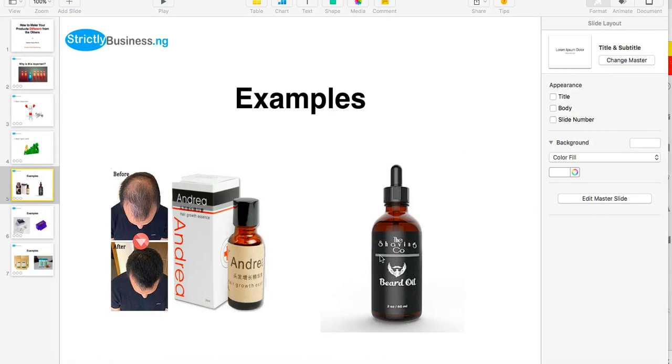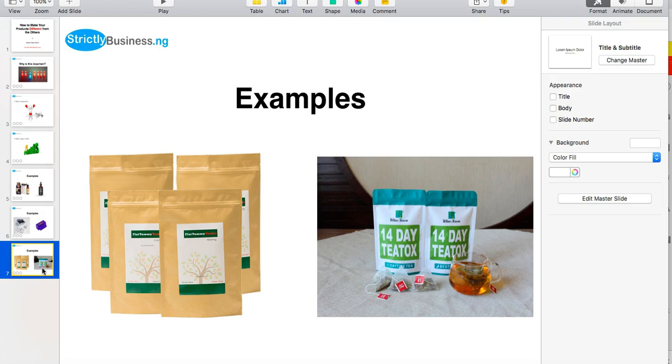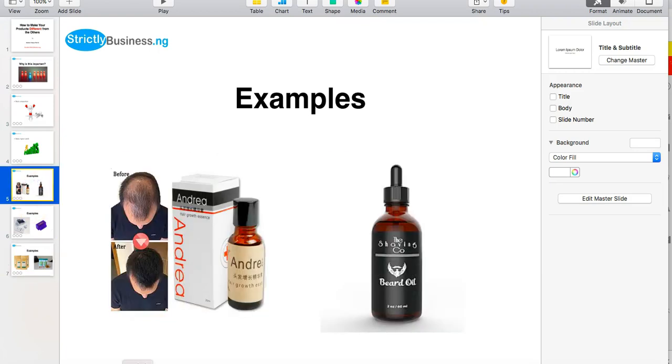So welcome back, people. For the three products I used as an example for you during my other presentation on how it is good to differentiate your product when you want to do mini importation business: the Andrea, the car scanner, and the slimming tea. Now let us go and visit the website stage and see how much this product is sold for, how much you buy it, and how much it is sold for. And when you brand it, how much profit can you make?